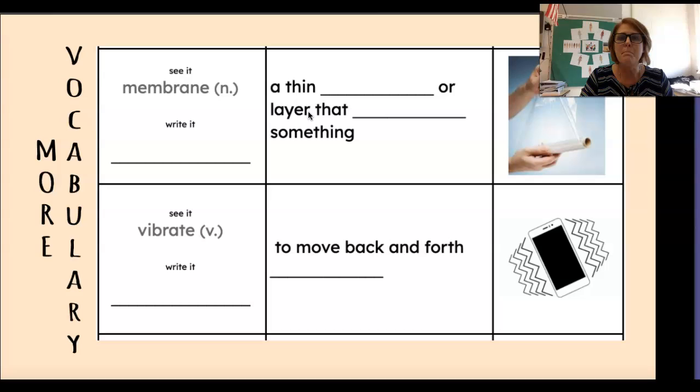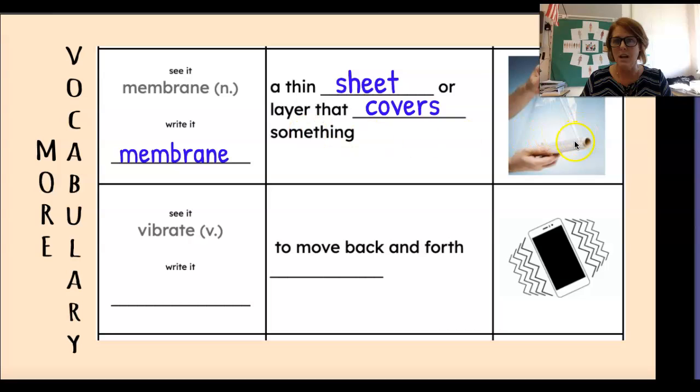Next, we have membrane. It's a noun. Write it on the line. Say it with me. Membrane. It's a thin sheet or layer that covers something. So they're showing saran wrap here. It's a thin sheet or layer that covers something.